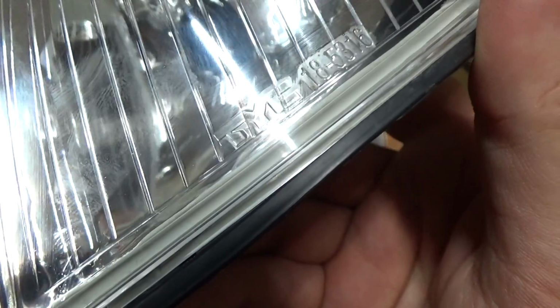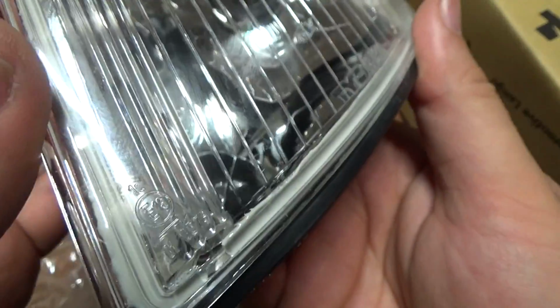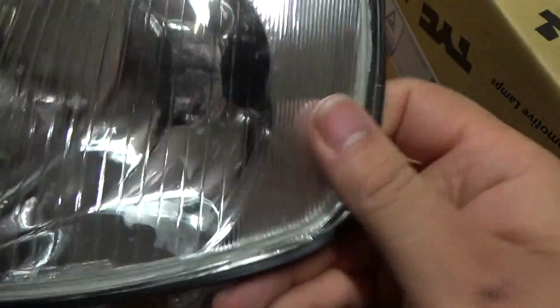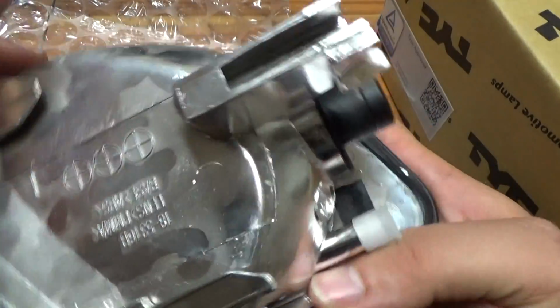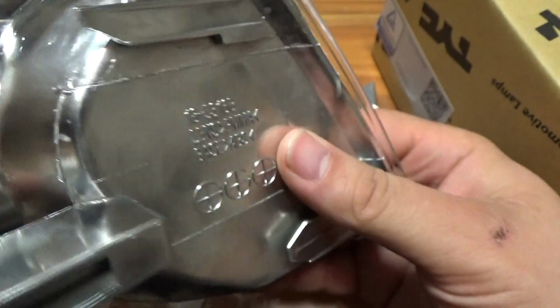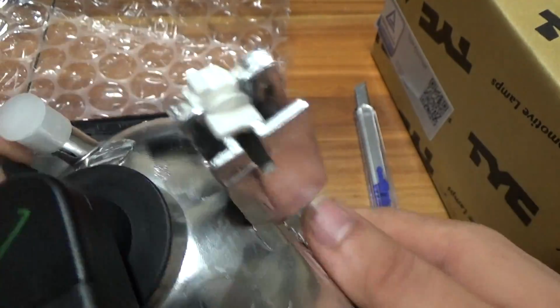Well, not bad lighting. For €8 per one lamp, wow. Not bad, really not bad. Rubber.